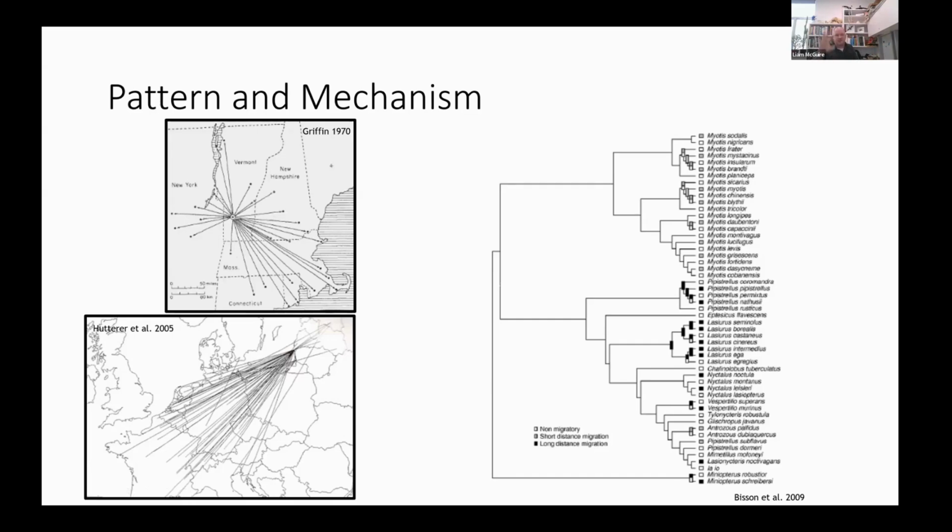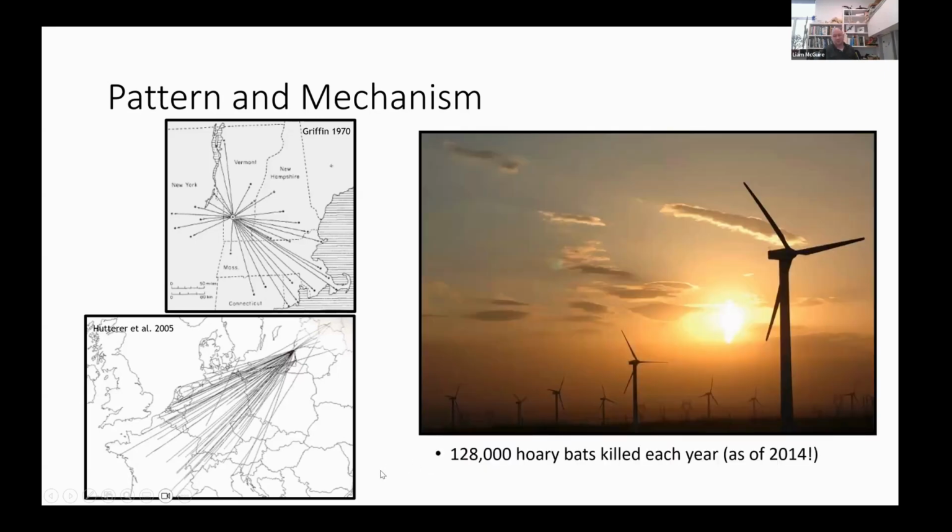And people have taken those clusterings and groupings and put them into phylogenies to try and mark off who migrates and what way they migrate. And we've got lists of things, but we haven't really got a whole lot beyond that until fairly recently when we've had a very strong incentive to do so.